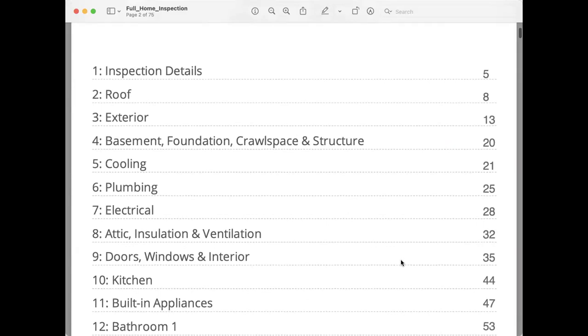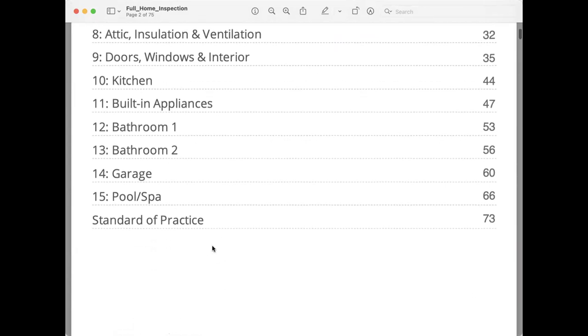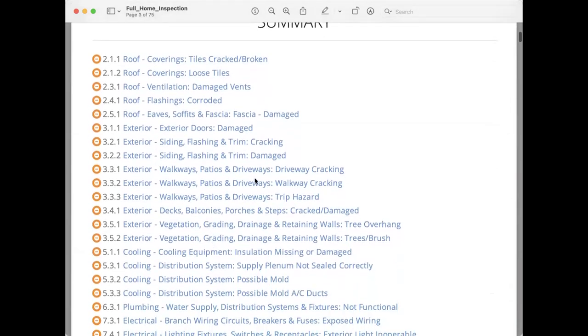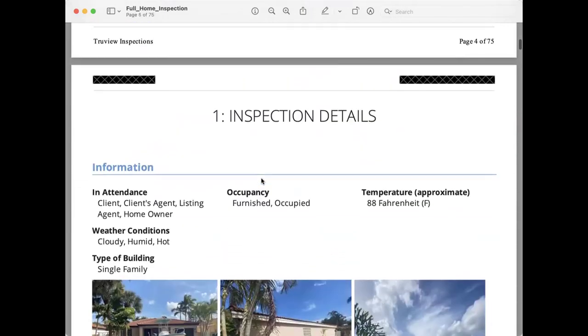So here's a little table of contents: the inspection details, the roof, the exterior, basement, foundation, crawl space, structure, cooling, plumbing, electrical, attic, insulation, ventilation, doors, windows, interior, kitchen, built-in appliances, bathrooms, garage, pool, spa, standard practice. That's all part of this. You're going to see a breakdown of everything that is tested, and let's get into the inspection report.